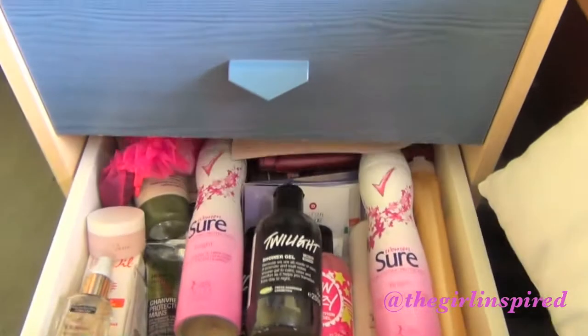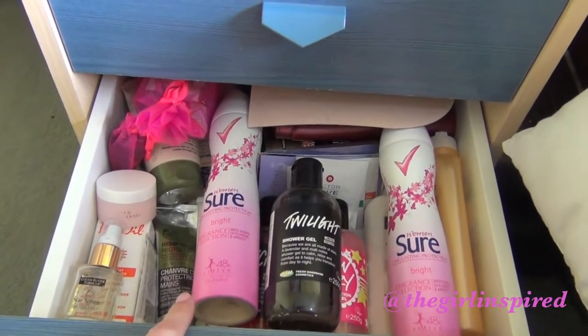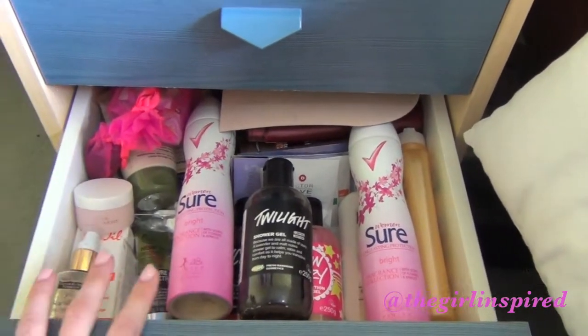In the second drawer I keep some of my beauty things. This is kind of my lotions drawer. Some kind of mini sample size products. A lot of the things I get from Birchbox go in here until I'm ready to use them. I've got some backup of deodorant. I won't go into too much detail.